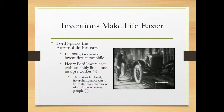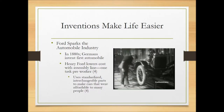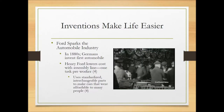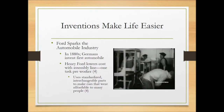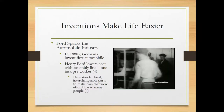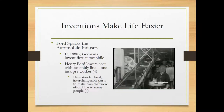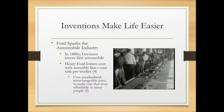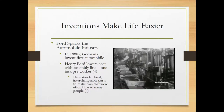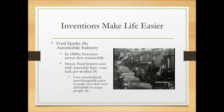And Henry Ford did not invent the automobile, but he developed a method to make this cheap. He made the automobile cheap. Whereas in the 1880s, the first ones were only for the extremely wealthy. Because of Henry Ford, everyone could afford an automobile because of his famous assembly line techniques.